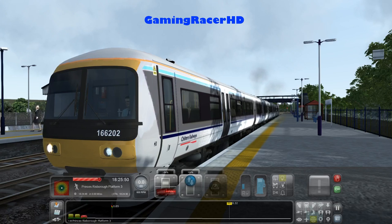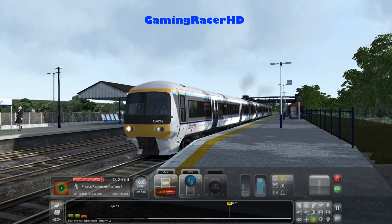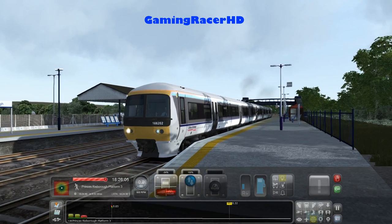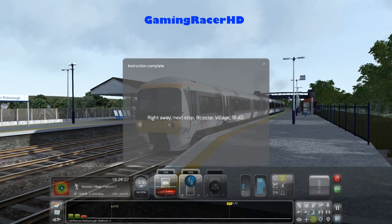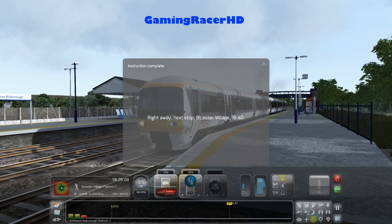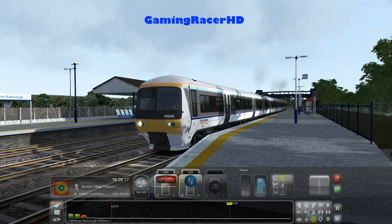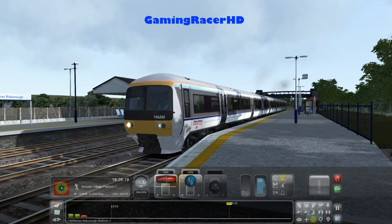We should depart any second. Any second now. This train's ready to depart. Mind the doors. Right away, next stop, Bicester Village, 1840. Let's get going. Let's just do 100 power, because it takes forever to get to speed with the train.